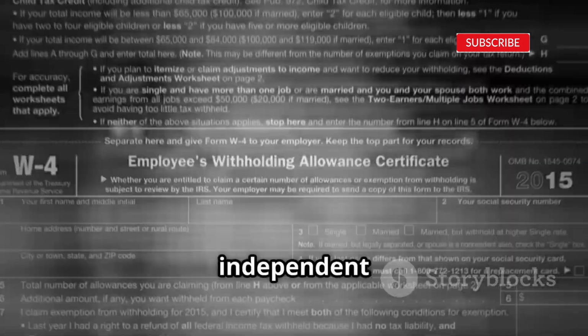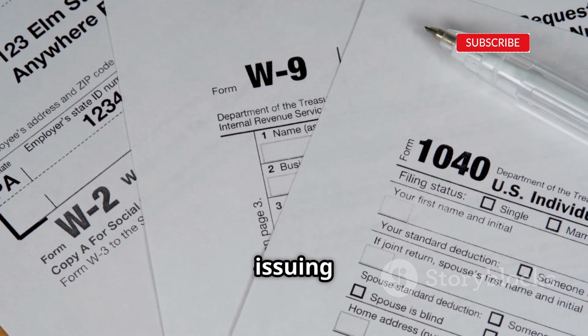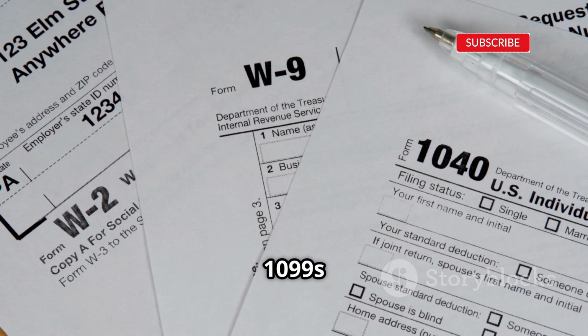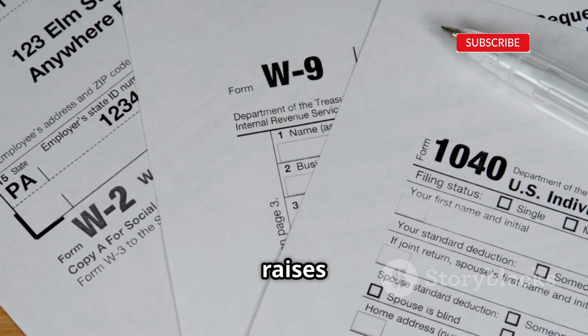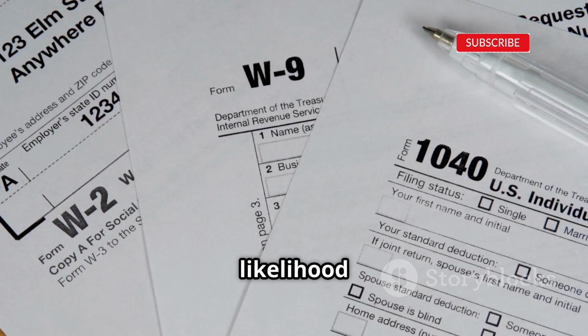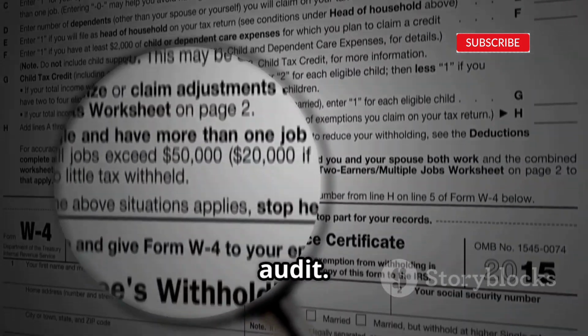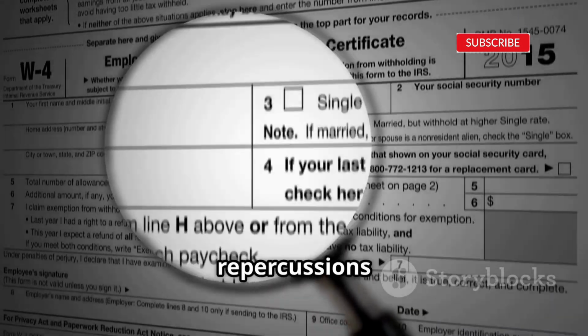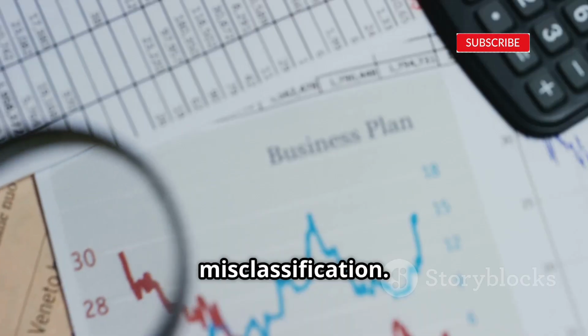The IRS is cracking down, increasing their scrutiny of independent contractor classifications, especially on businesses issuing lots of 1099s to the same people year after year. This pattern raises red flags and increases the likelihood of an audit. The cost of payroll taxes is nothing compared to an audit. The potential financial repercussions of an audit far outweigh the perceived savings of misclassification.